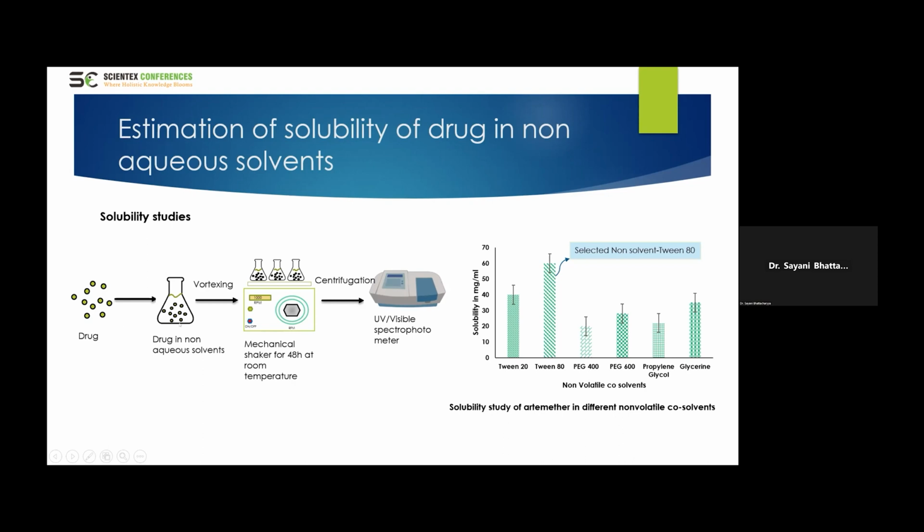excess in 10 ml of non-volatile solvent, and then we have vortexed for 15 minutes, and then we have kept the same mixture on a mechanical shaker at room temperature for 48 hours. After that, we have centrifuged, and the supernatant layer was estimated by UV spectrophotometry with a developed process as mentioned in the IP.